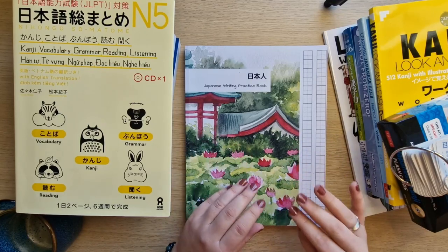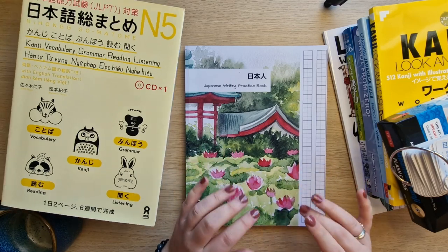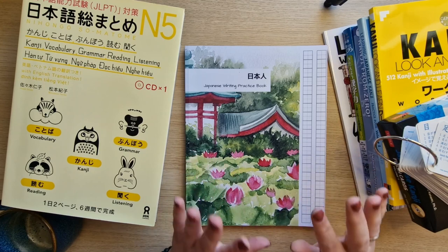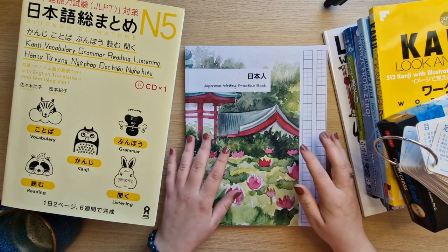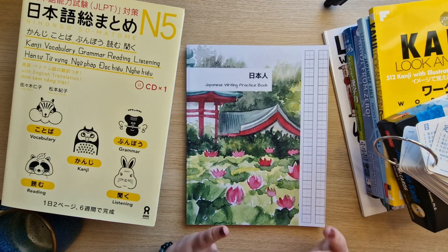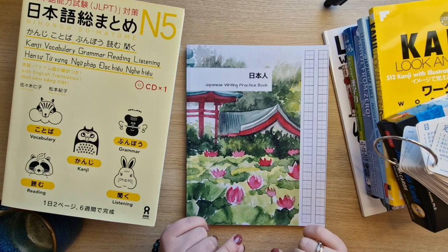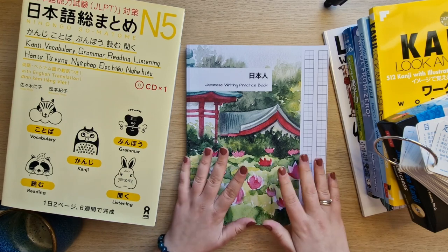So today I wanted to do a quick review of all the Kanji resources that I have, from textbooks to workbooks to some flashcards, everything that I have on paper. I'm not going to mention apps and websites, which is also a big part of my learning. And this is not a how I'm learning Kanji video. This is just the resources that I have bought to learn Kanji. And I'm going to go through them and explain how much I have used of them.